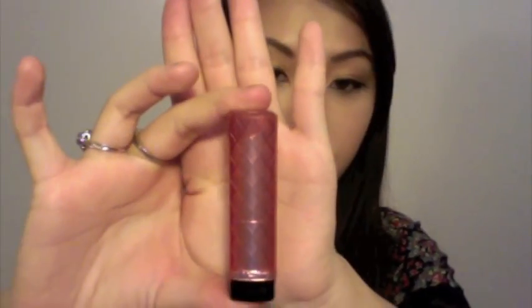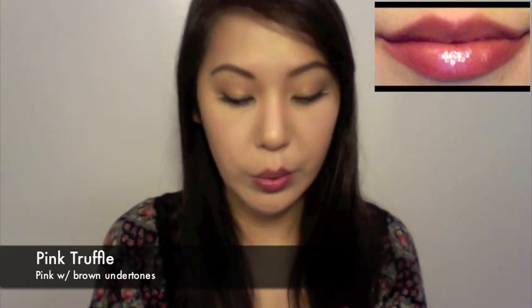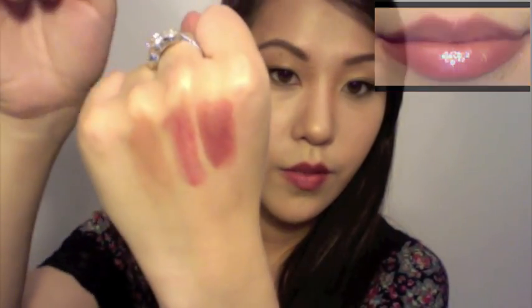So the next color is Pink Truffle, and I think this is a darker pink with some brown undertones to it. So here's what it looks like on my lips, and because it is a darker, more browny pink, I think this is a great color to wear for the fall and for the winter. And here is what Pink Truffle looks like.